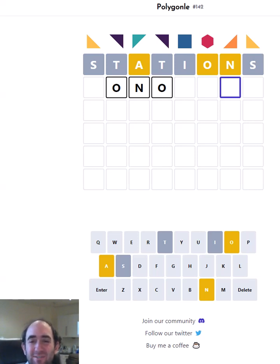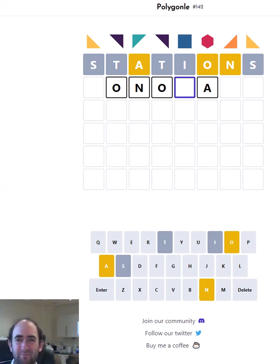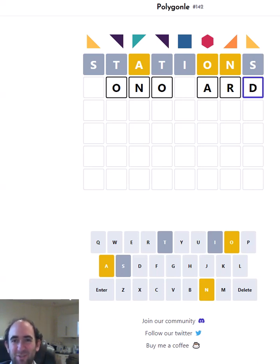It's not a C because it's not an IC ending. These 3 letters can be anything. We would need an A somewhere. Monofarm. I suppose it could be an ACH ending or something like that. I really don't know where to go with this. It's not even ANT ending or an AND. I suppose it could be an ARD, but then it would have to start with a D.